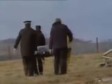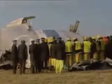Could a terrorist have smuggled a bomb onto the plane? It wouldn't be the first time. 270 people died in 1988 when terrorists planted a bomb in the luggage that destroyed a Pan Am 747 in the infamous Lockerbie incident.